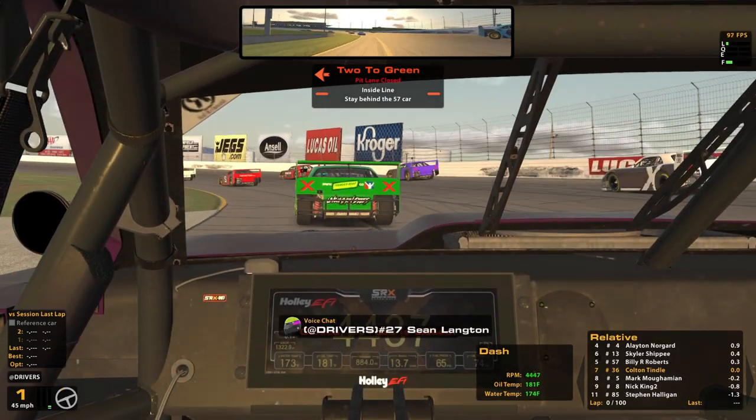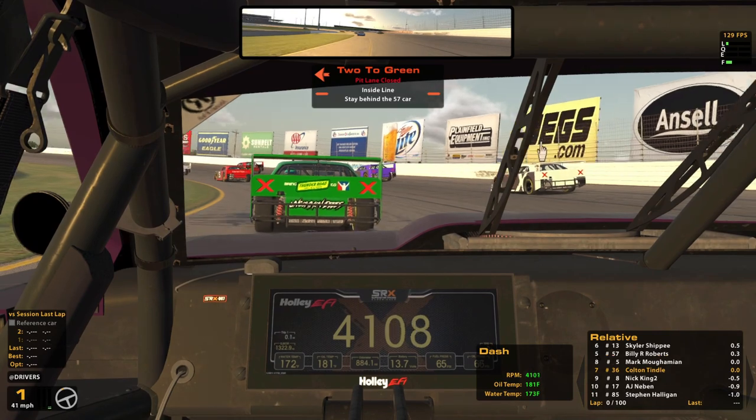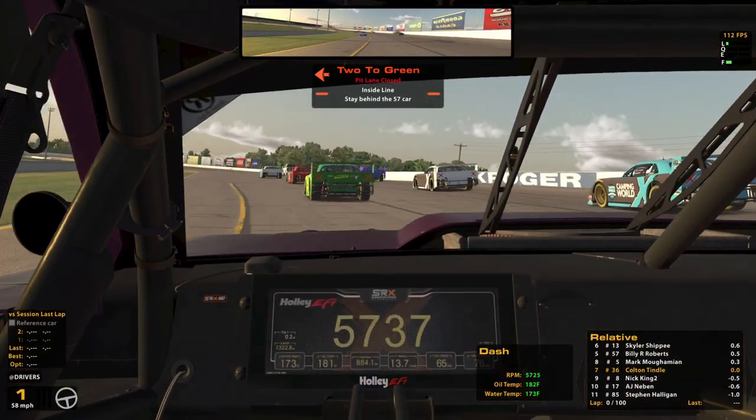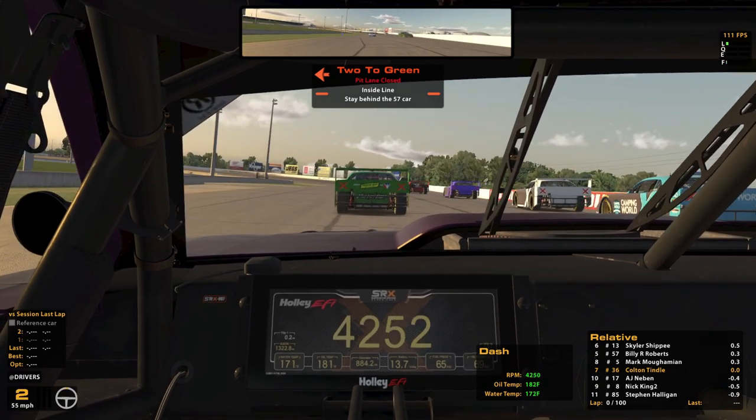Pit road is closed. It's nice to be on the inside, because that is where I want to be running. What gear are we going to start in? I think it's going to be second gear.